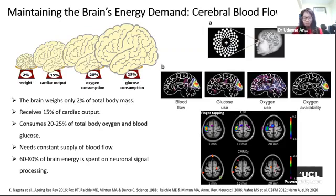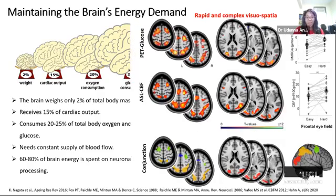So for example, a motor function shown here, and this is a finger tapping experiment showing an increased focal blood flow in the primary motor cortex in response to that finger tapping activity. And this is also the case in response to cognitive demanding tasks or emotional processing. So this means that the brain has to maintain a tight coupling of blood flow to neuronal activity. So an increase in neuronal activity will lead to an immediate, local increase in blood flow and glucose consumption.